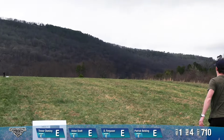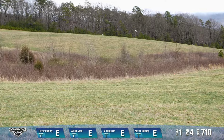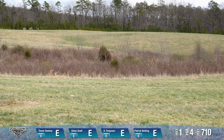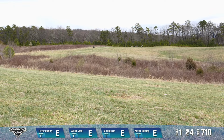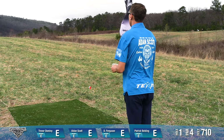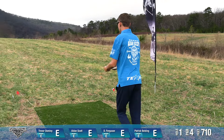Just going with the hyzer, get it up to the top of the hill. Yep. Pretty standard. Yeah, it looks pretty good. All the work comes in the second shot. There's a good amount of elevation change around here, so it's kind of hard to just go straight for it, like if you were using your rangefinder or something like that. I think I had maybe 300 or so, or maybe 275 from the top of that hill.